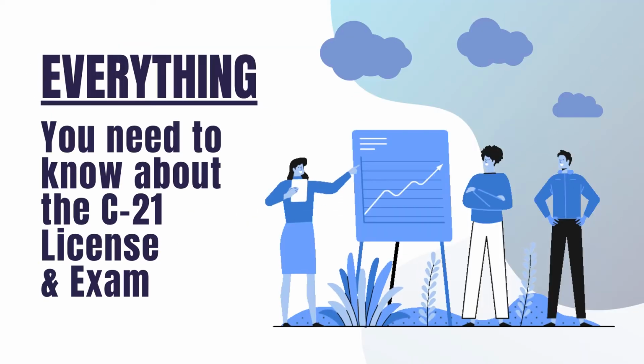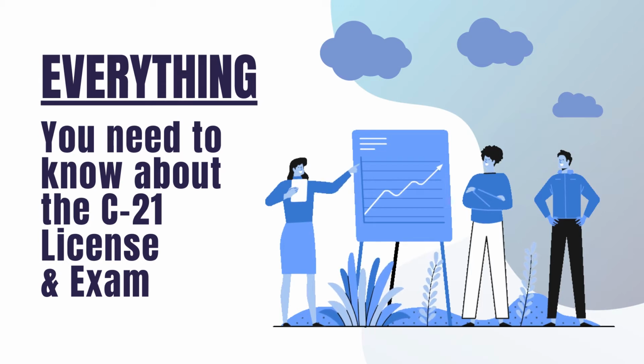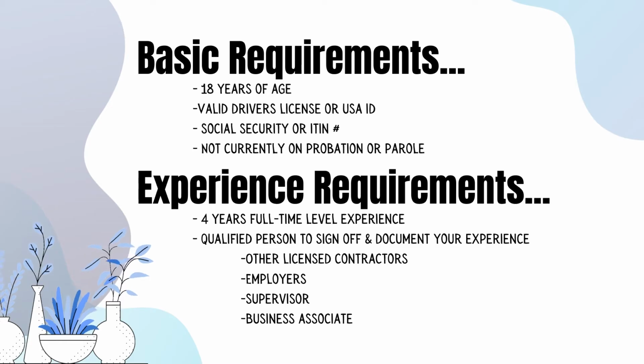We provide you with condensed study materials to pass the C-21 Building, Moving, and Demolition License and Exam, saving you countless hours of studying. What is a C-21 contractor license? A C-21 license is issued to a contractor who raises, lowers, cribs, underpins, demolishes, and moves or removes structures, including their foundations. There are some basic requirements.